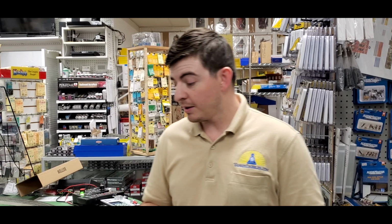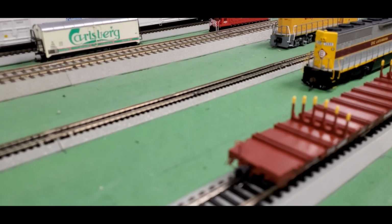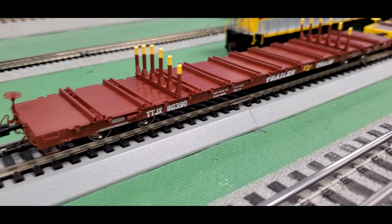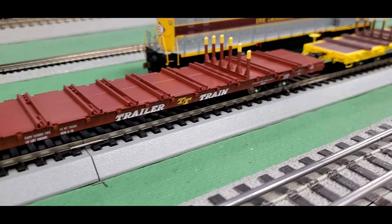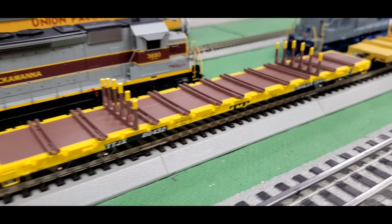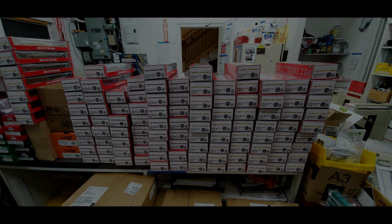Stock cars I want to talk about here. The first ones I've got are these flat cars from ScaleTrains. These are really nice looking cars here. They have the finger racks on them, so you could put different loads in there that would fit on them. We've got the oxide red, a bright yellow, and then a more muted mustard kind of yellow.